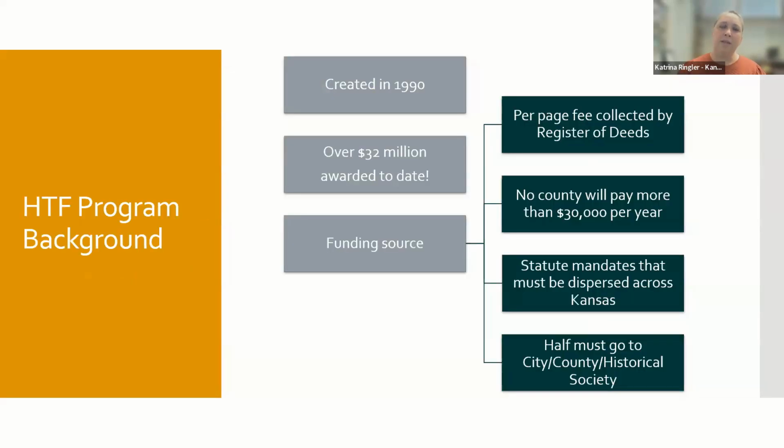A little bit of background about the program. It was created in 1990. To date, we have awarded over $32 million in awards. And those funds come from collections that are done at the local level through the county register of deeds. When folks file their deeds, when they buy property, there is a fee collected by the counties, and that fee is then passed up to the state treasurer's office. And the collections add up over the course of the year. And at the end of the year, when we do the grant round, we basically give out as much money as we can that's been collected.